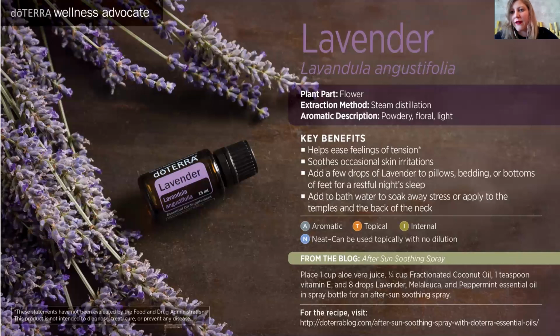So I started combining lavender with another oil called Balance. Balance gets me really grounded and out of my head, and lavender calms down my nervous system. I especially like this blend called Serenity.